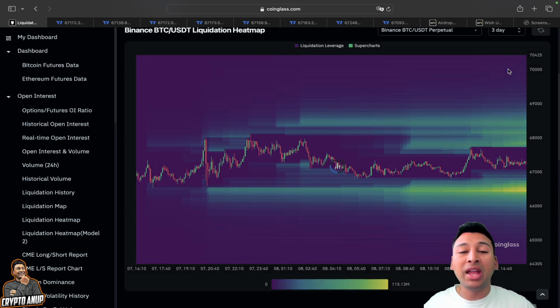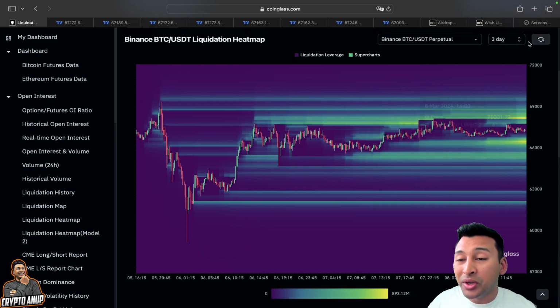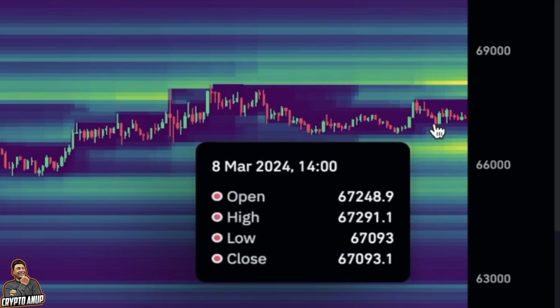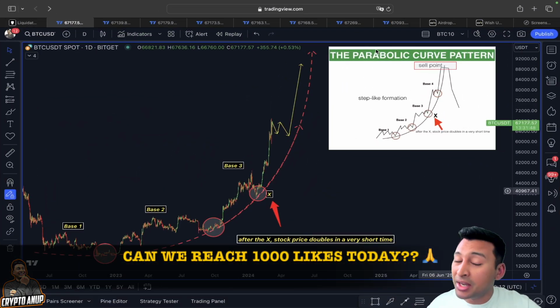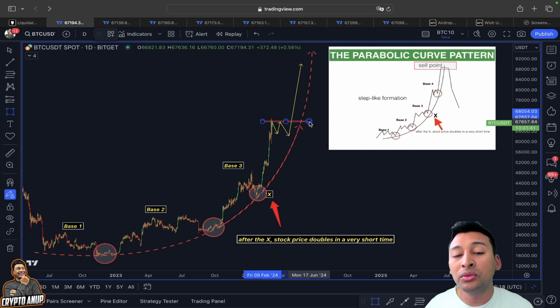Why are we expecting the price of Bitcoin to show further range bound? You can see in a 3-day time frame, we have liquidity clusters on both sides, to the upside and also to the downside, which will be acting as support and resistance. And in my previous video, I shared this with you guys.